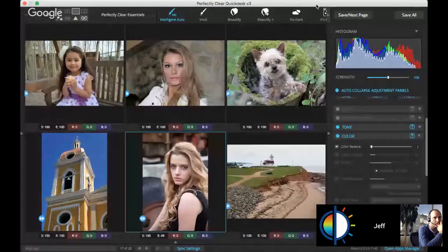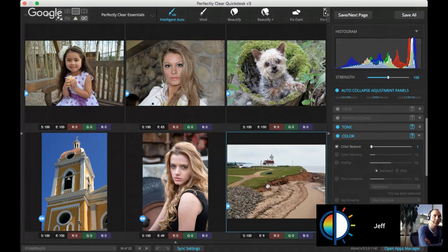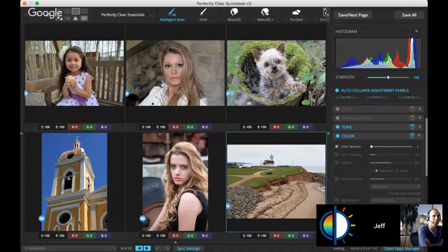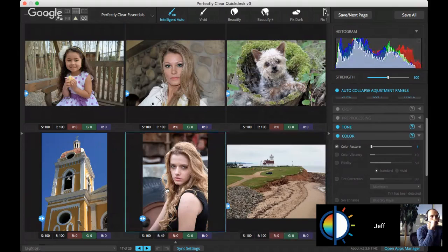Yeah, absolutely. There are a few key points that we built into QuickDesk to make sure it's laser focused on the high volume workflow. One is working on folders of images at a time. So it loads these images, you get the before and after. So the first time you see a photo, it's already corrected. So we get the images on screen very quickly. We correct them. You can review them very quickly and just click next to jump through that next page of images. So operating on folders at a time with 6 images up is a huge time saver.